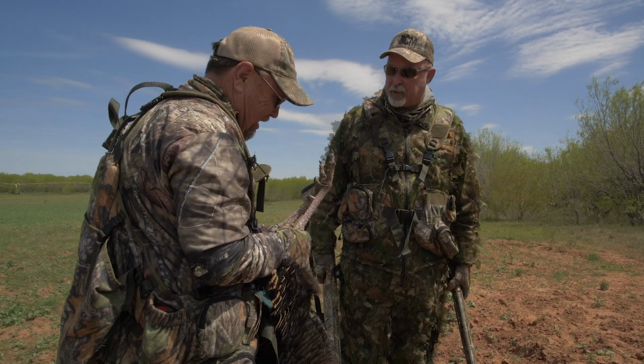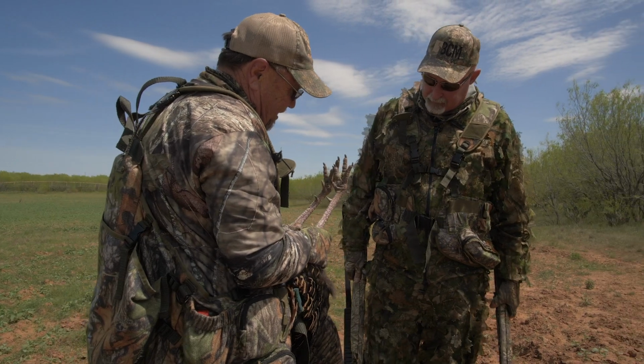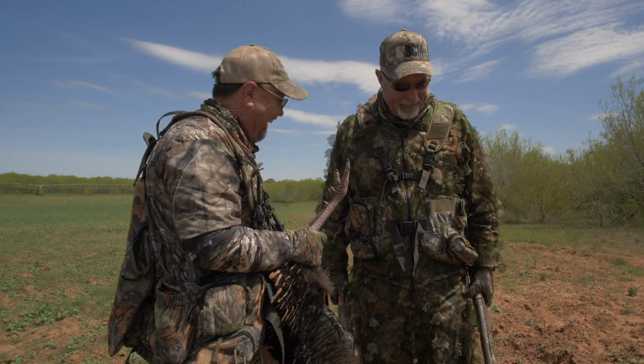Of course, I wish we could have got a double, but the bushes got in my way. But that's a nice bird, though. Well, we still got plenty of daylight left. Let's go get another one. Let's go.